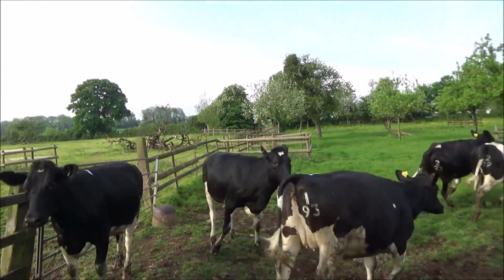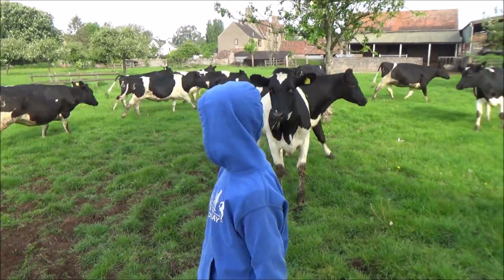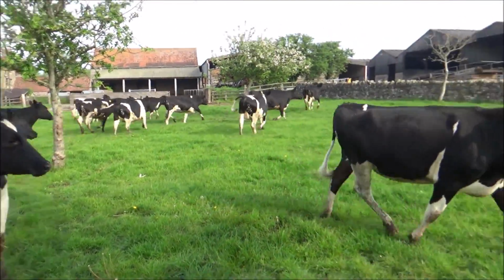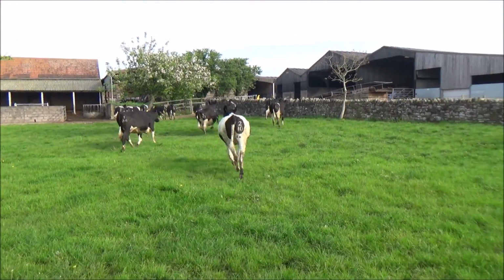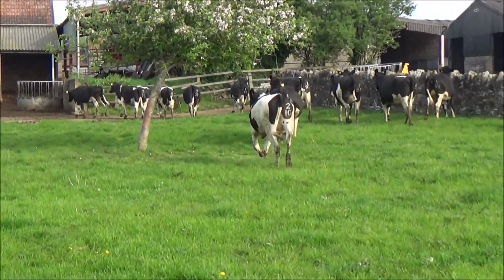And there's a swallow. I don't know if you saw that. A swallow just went by. Nature at its finest. Swallows, apple tree blossom, heifers running out. Right, shall we leave these? They're having their breakfast.